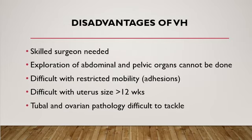But of course, there are certain disadvantages of vaginal hysterectomy. They include that a skilled surgeon is needed for doing vaginal hysterectomy as compared to the abdominal route. Then exploration of abdominal and pelvic organs cannot be done when we are doing hysterectomy through the vaginal route. And it is difficult to do if there is restricted mobility, especially due to adhesions, and difficult with a uterine size of more than 12 weeks. And if there is tubal and ovarian pathology, then it is difficult to tackle vaginally.